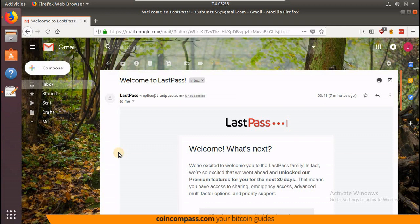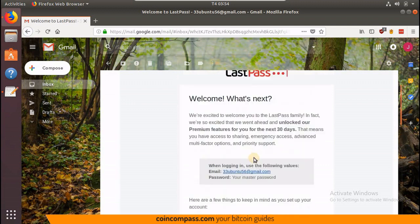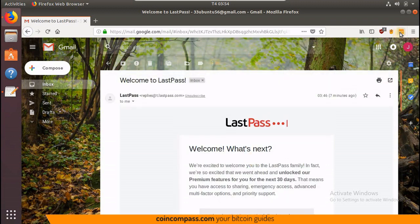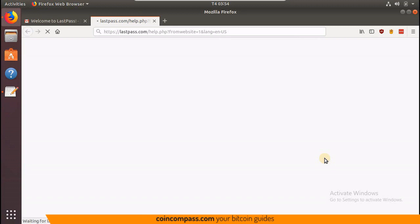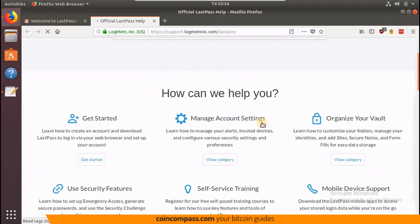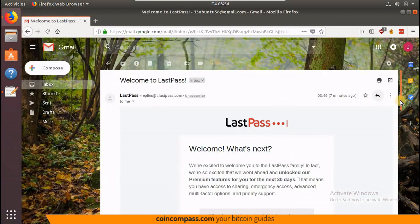So once you've created your LastPass account, you should have an email from LastPass detailing some further instructions and information. You will notice that the LastPass icon is now red, which means that you're logged into LastPass. And I would go to the help section and have a look at some of the tutorials. They're actually pretty short, but there are so many features and functionality of LastPass that it can be a little bit overwhelming. So you might want to have a go through some of these, especially the LastPass Vault. However, I'll go through some of the major features of LastPass and in particular why we're using it.